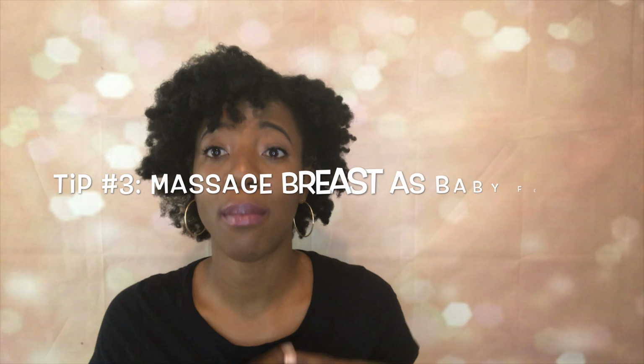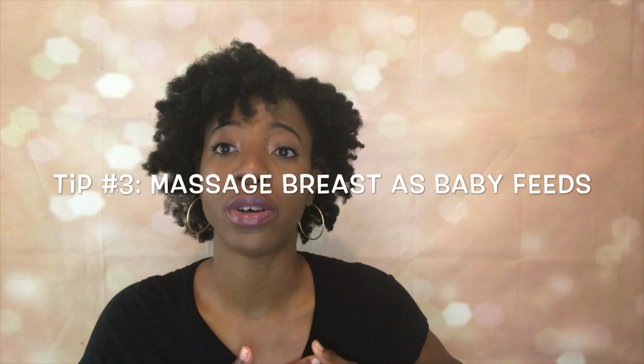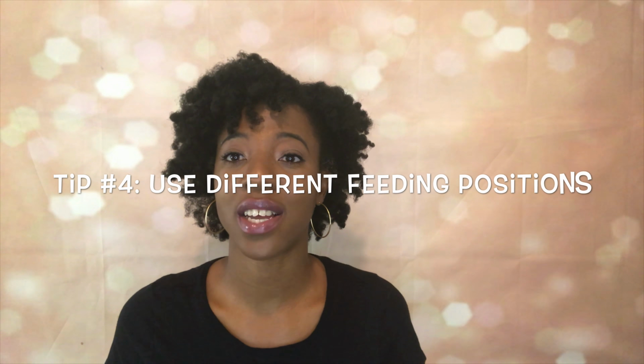Tip number 3 I could say is while your baby is nursing, massage your breast, pushing those ducts and making sure all those ducts get emptied out. That actually helps as well. You're just working them out. Number 4 is using different breastfeeding positions. That makes a huge difference, especially if your clogged duct is underneath your arm. You want to position your baby where his chin is facing the duct, and that's going to help you also get it going and get it out.